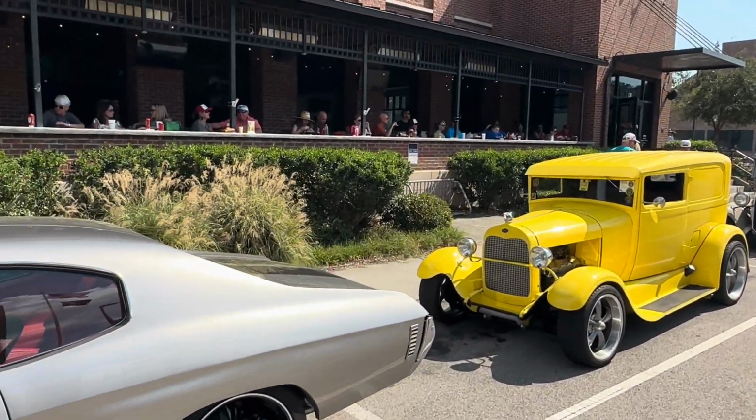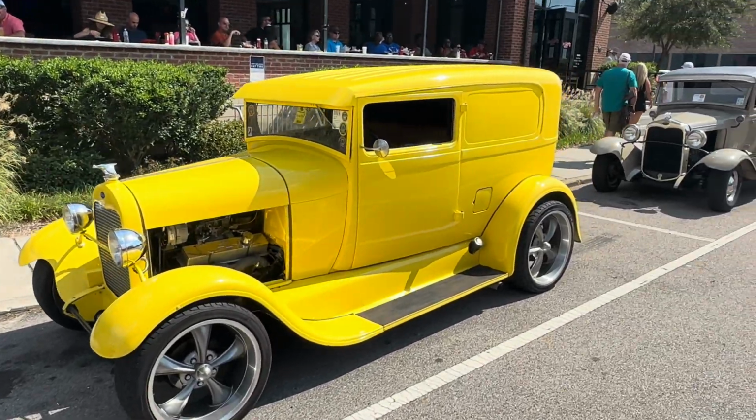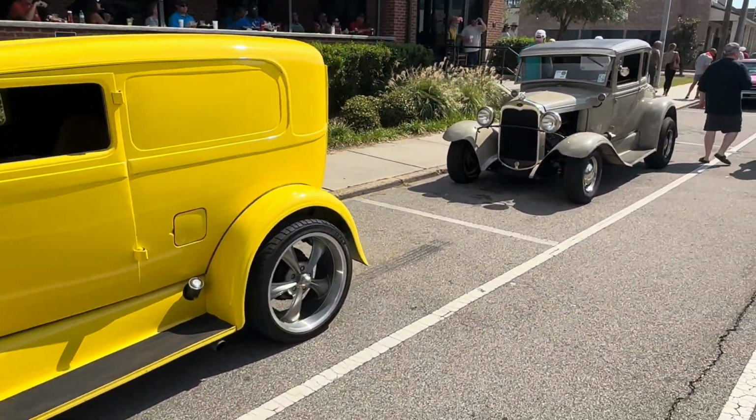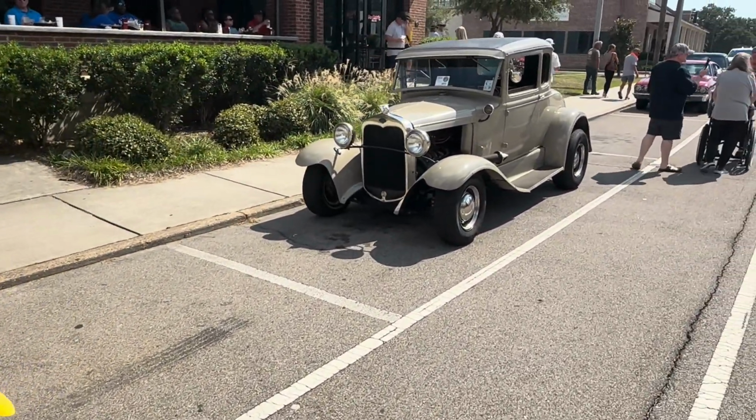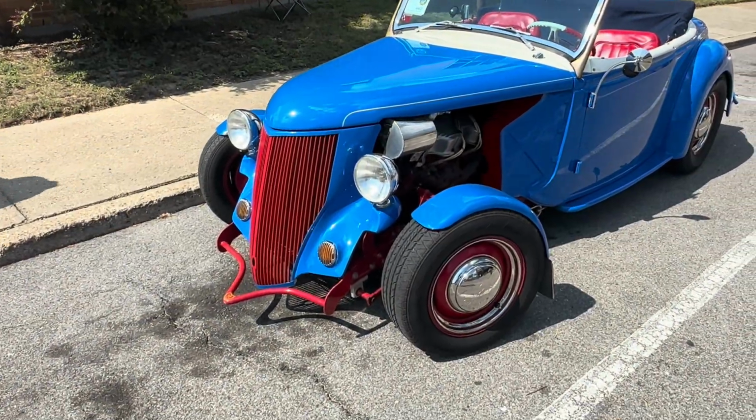They're sitting here at Mug Shots eating and watching the cars as people go by there. Look at this little red, white, and blue roadster here.